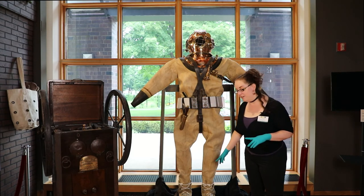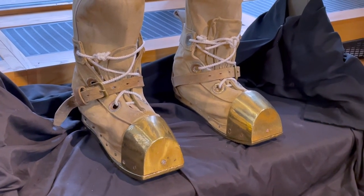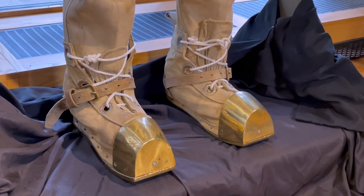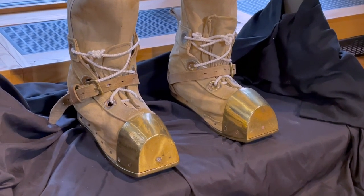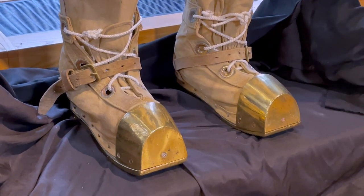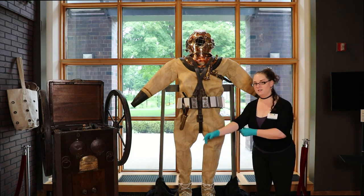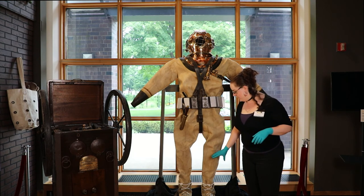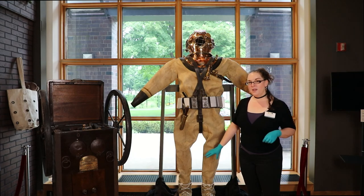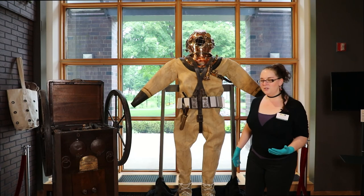And then you would have these boots. The boots are brass on the bottom, and they are a heavy, heavy brass sole that is actually nailed to a wooden insole inside the boot, and then the canvas is stretched around it. And you have these ties so that you can literally just tie them as tight as you can and try and make that as airtight as possible. So the boots weigh about 34 pounds or 15 kilograms. So that's a lot just to do this.